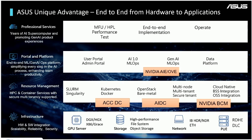On top of that, we can do resource management. We will have Slurm, and you can also run Kubernetes, or run OpenStack bare metal, and you can run multi-tenants for different kinds of applications. You can also run cloud-native applications as well.